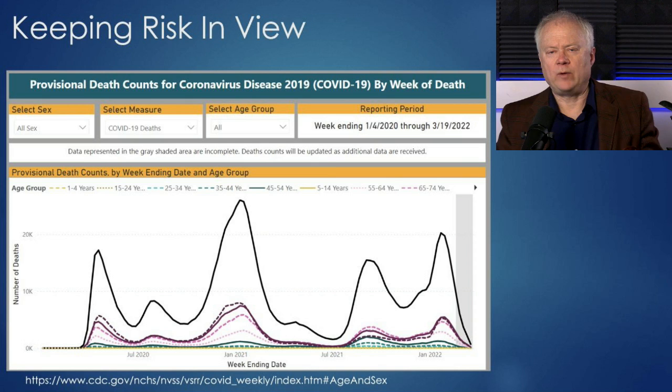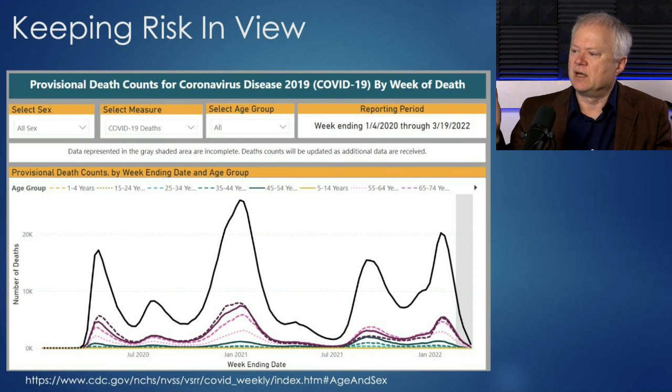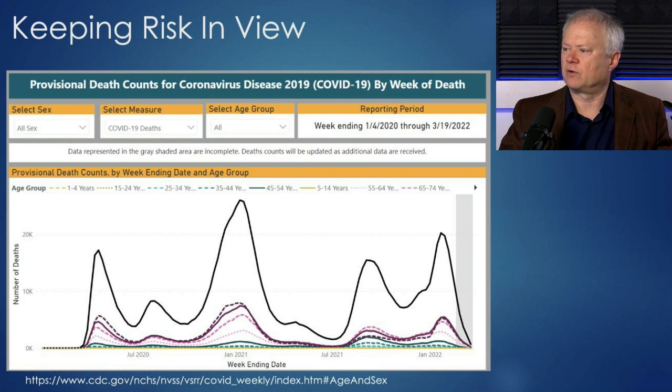Now, we have to keep the risk in view. Always we should keep risk in view. So this is from the CDC. You can see the link down there. I put all the links in the show notes down below this, of course. As always, make your job easier if you want to follow up on any of this stuff. So these are provisional death counts for coronavirus disease.